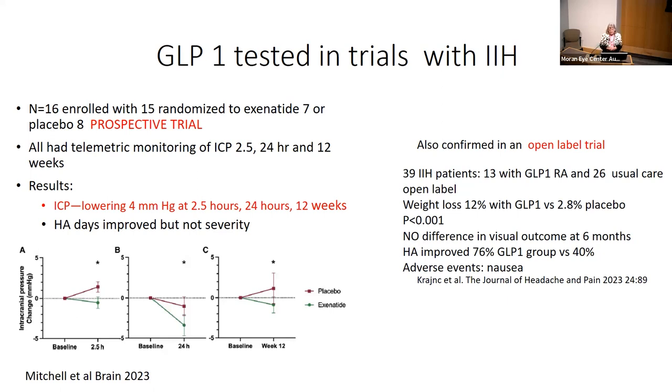13 had received the GLP-1 receptor agonist, and 26 had usual care. Weight loss was definitely increased with the GLP-1 group. There was no difference in the visual outcome at 6 months. The headache did improve a little bit more with the GLP-1, and the big side effect was nausea.